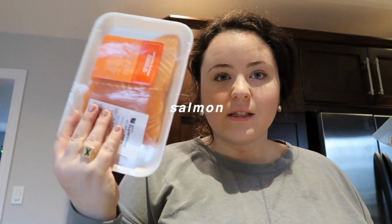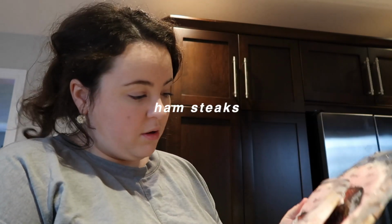Meats. I got some smoked black forest ham to make sandwiches, and some salmon to make salmon bowls. So I'm going to pre-cook the salmon and the rice for the week, so I can have that all ready for lunches. And then we got 2 of these lean ham steaks. I don't know, my dad picked those out. I don't normally eat that.